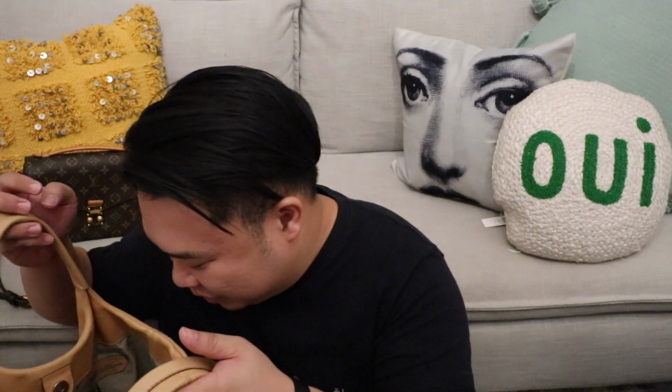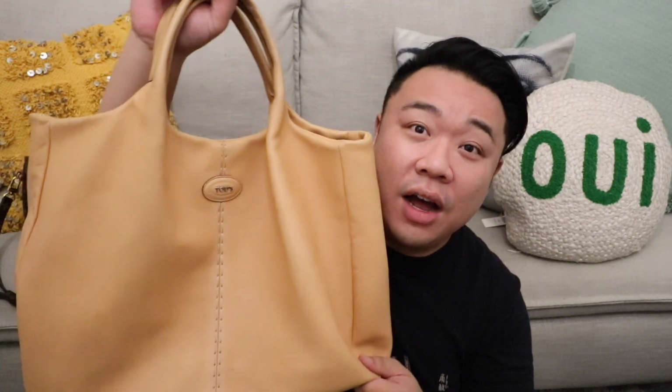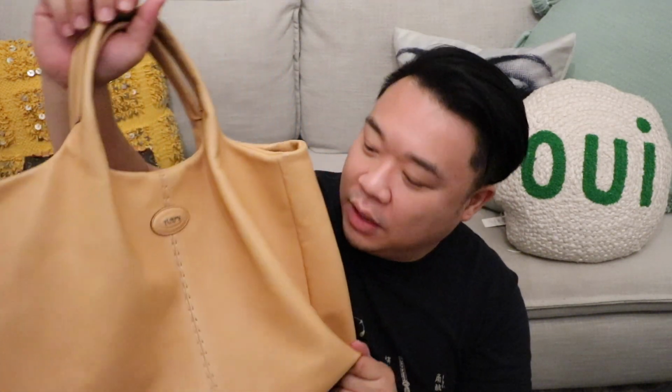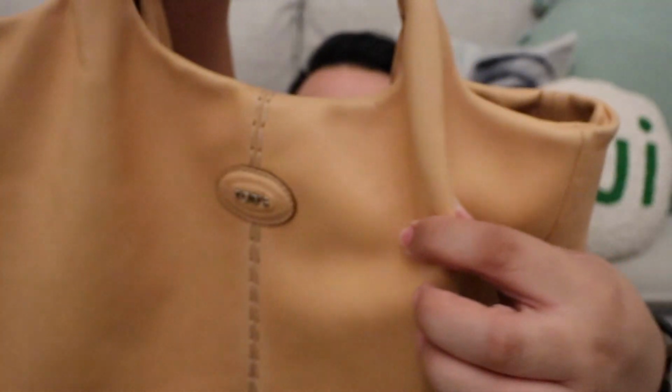Then up next, oh, this one. I don't know if I might even keep this one for my personal collection, but I think it's just a really great tote. I love the shape of it. I love the color of the leather, which gets me. And the leather is so buttery soft, but this is a beautiful Tod's tote. And it's, I want to say, an apricot color, right? There's the little Tod's logo right there in silver.